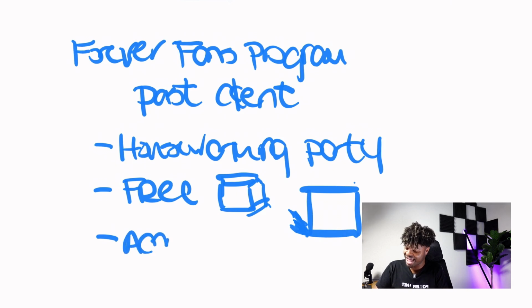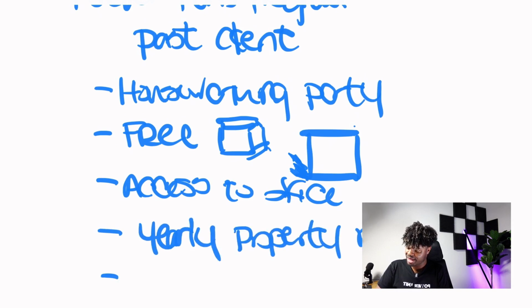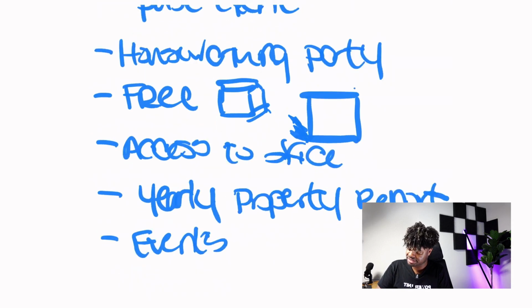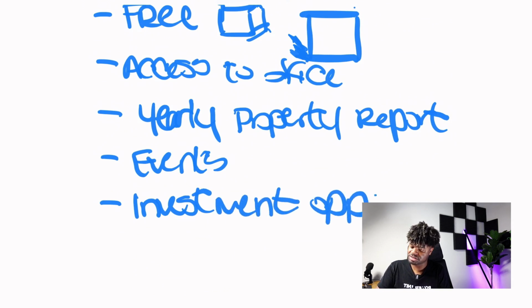We give them access to our office. What that looks like, it's if they need to use a desk or the conference rooms or the printer, we give them access to the office. And then we give them a yearly property report. We have events for them. We give them investment opportunities.